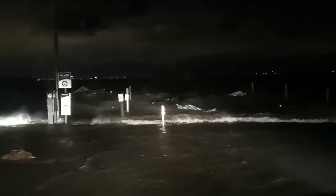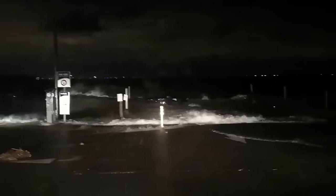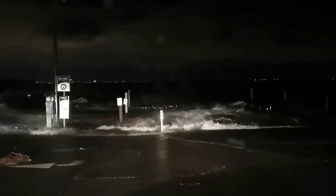Folks, what you're looking at right now is the boat ramp at Fort Erie. In the last, oh wow, look at the water coming up, Rick. Look at the water coming up. In the last 5 minutes, the water's really come up really high. Looks like most people are leaving here. There's only us left. So we're gonna have to evacuate this area very shortly.